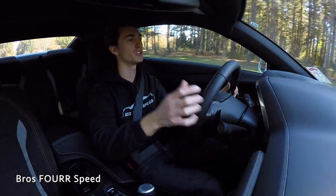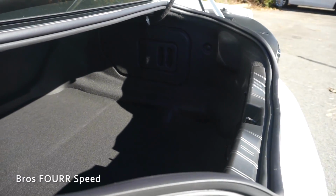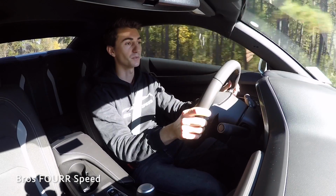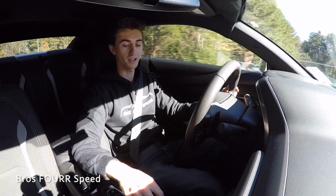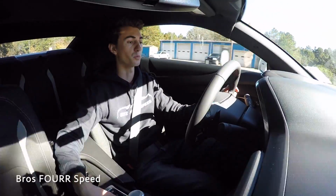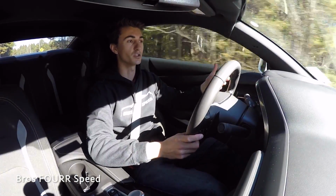You have some practicality. The rear seats are actually usable. The trunk space is pretty nice. But for just going on a cruise on some country roads or something, it's nice to drive. And now we're on a straightaway, toning everything back down to the normal comfort modes. I mean, it's a car that you can just drive like your typical daily driver.